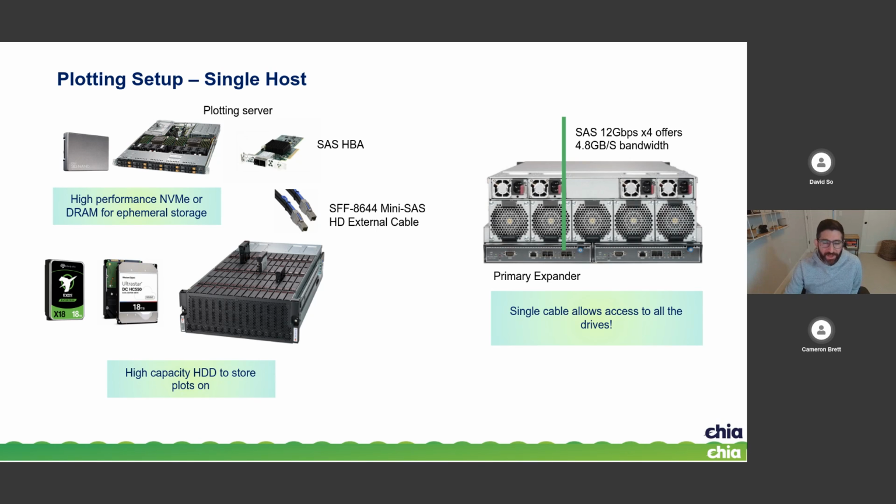So what you're looking at here is kind of like if you had a single host plotting setup that you're using SAS, you basically would have a NVMe type server. This is like a 1U Supermicro server that has support for 12 NVMe. And so in Chia, really, you just need like one kind of high endurance drive to basically use as your temporary storage. Alternatively, if you have a server that has 512 gigabytes of DRAM, you can do the entire plotting in memory.